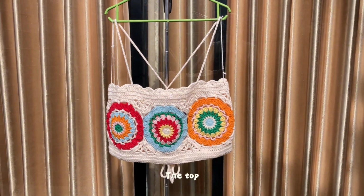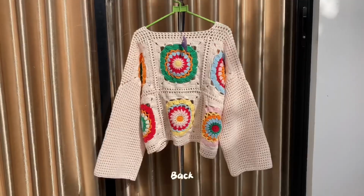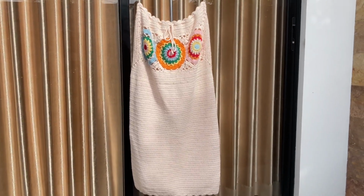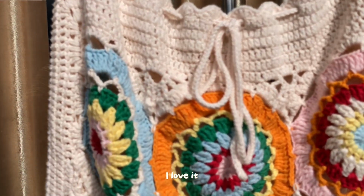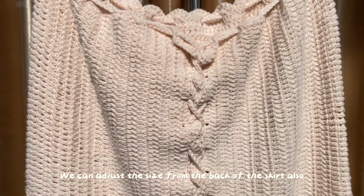The top, cardigan, front, back, and the long skirt. I love it. We can adjust the size from the back of the skirt also.